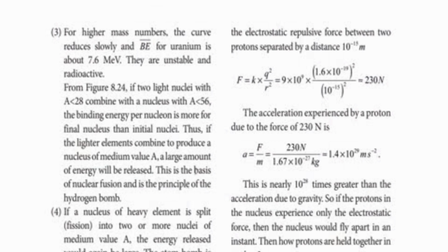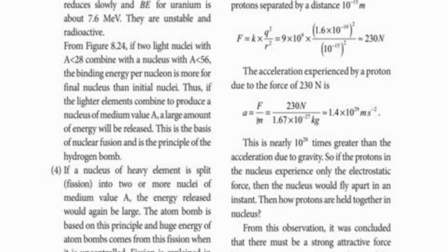That force F is equal to K into Q square by R square. Substituting that, you will get a value of 230 newtons of force acting between the two protons. Then, by using acceleration a equal to F by m, from the formula F equal to ma, we derived a equal to F by m. Substituting that value, you will get 1.4 × 10^29. This value is nearly 10^28 times greater than the acceleration due to gravity.